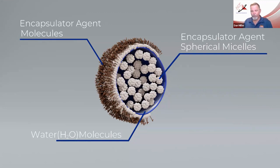And then on the inside of each water droplet, you have the spherical micelles, and they're packed into that water droplet. There's millions of them in there. Inside of each one of those, you have the tails pointing inwards and the polar heads pointing outwards, because again, tails fear water. Inside of the spherical micelles, you have trapped carbons and hydrocarbons from that droplet flying through the air. And if it's landing on a liquid fuel, for example, then it's encapsulating those volatile organic compounds out of the liquid as well, and inerting the liquid and making it not flammable anymore.